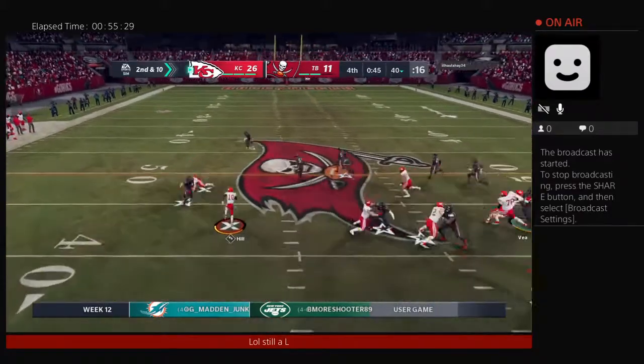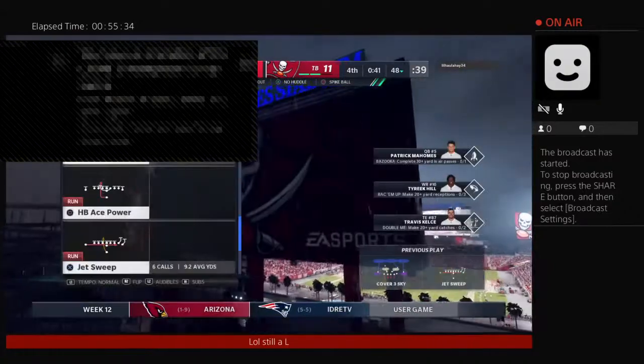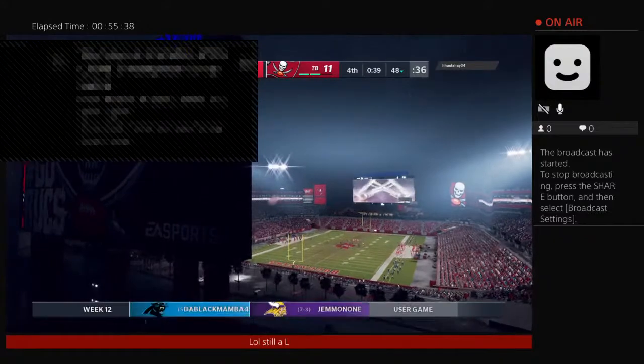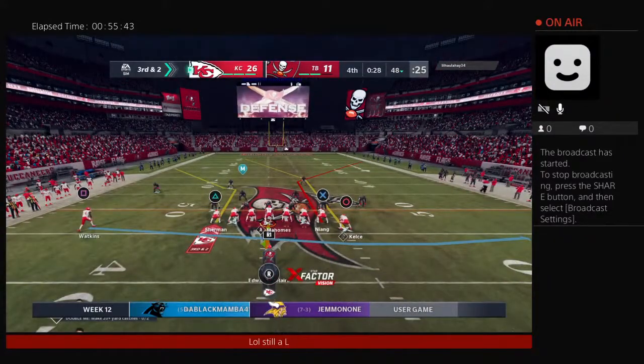Gets it to Hill. It's a jet sweep. And he's going to bowl his way forward to the 48. That'll leave him with a 3rd and 2 coming up. They got 8 yards there. A couple extra tight ends in the formation here as they line up 3rd and 2.